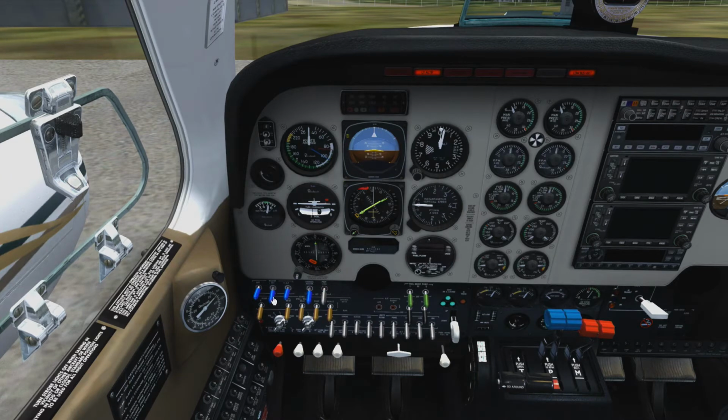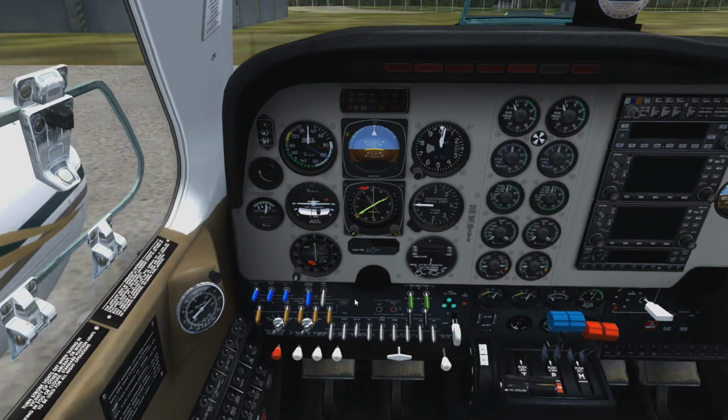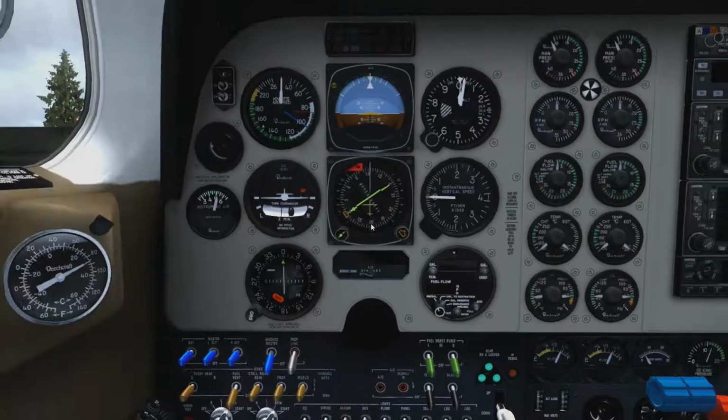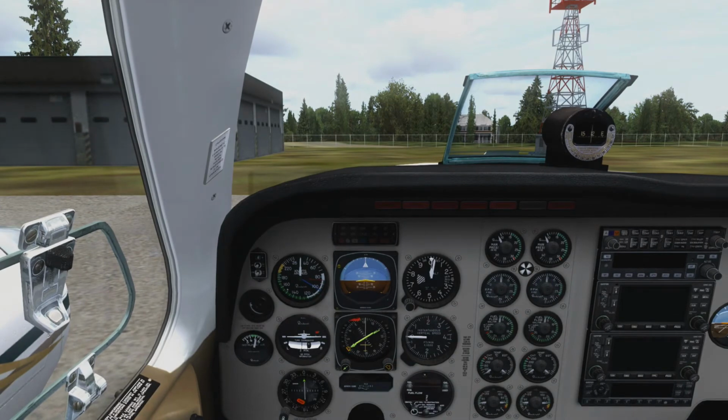That looks good. Left alternator coming on. Bus volts still looks good. Everything looks good there. I'll probably get a little more load here, yeah, there you can see it moving up with the pitot heat, stall warning heat, prop auto heat, and windshield heat as well. I'm going to go ahead and turn on the nav lights. Alright, we're pretty much ready to go ahead and taxi. The red start annunciator light did come on. It's now off. Alright, so that all looks good.